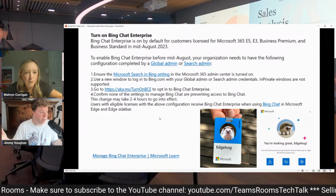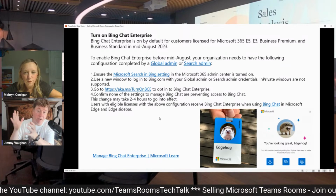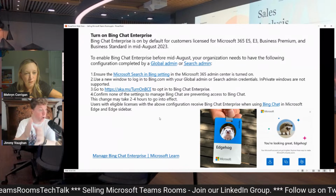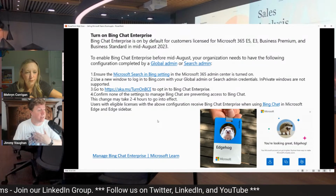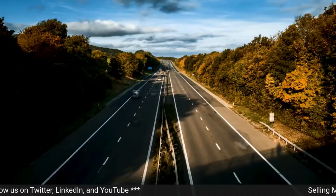Yeah, I've seen some of the MVPs write posts about this. I've seen them write some informative articles, but understanding Bing Chat Enterprise, then to Copilot, all the different structures that we're going to have, that's an important part so that you can discuss with your customers, not only about Teams Room, but everything that's coming so that we can understand why Teams Rooms are so important. Right.